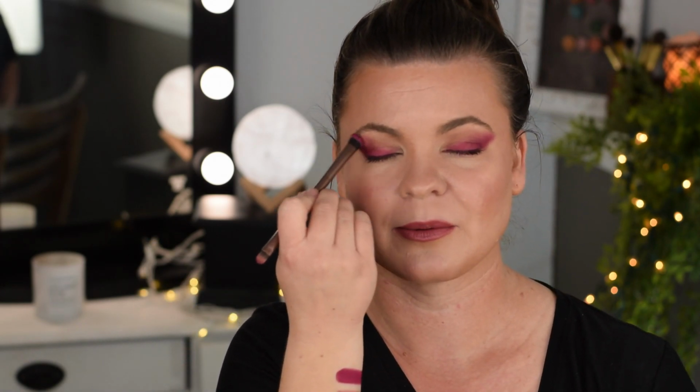So I'm just keeping my eyes open and going ahead and blending just a little bit around this upper part of my crease, just to make sure that when I open my eyes, you still see a lot of that pink. But it is kind of meshed in with that mauve-y tone. So I feel like it's a little bit more wearable. It's like a nice, soft, subtle compromise that we can have here.